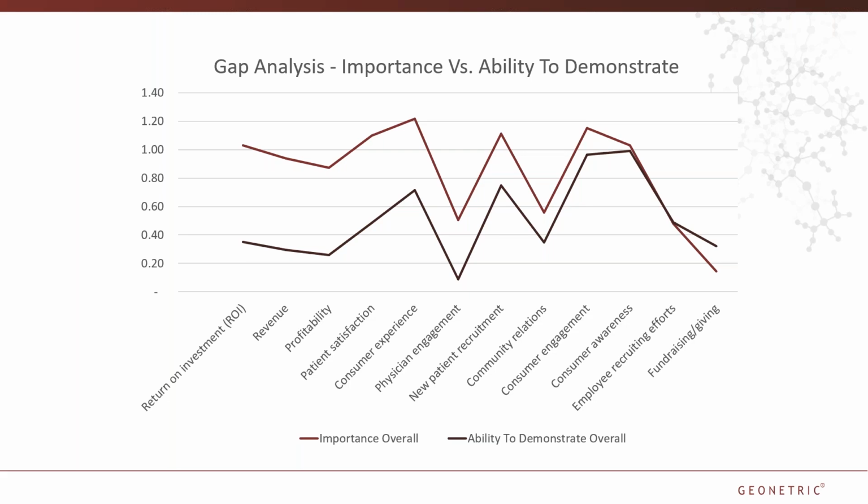Now, in the final report, we've got all of the tables and all that stuff in there. But this, I think, is more telling for the time that we have together today. Those financial metrics are the areas that have the biggest gap. So not quite in the top set of most important, not that far behind though, in terms of importance. In terms of our ability to demonstrate, far, far down the list there. ROI being the biggest gap of that whole mix. So yes, ROI is moderately important, but for many, many organizations, our ability to actually report on that metric is still out of reach.